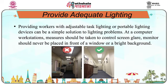At a computer workstation, measures can be taken to control screen glare. Monitor should never be placed in front of a window or a bright background.